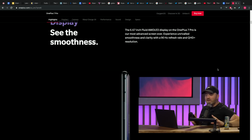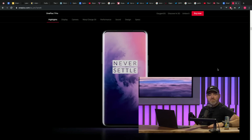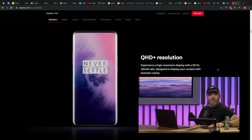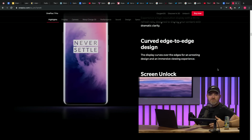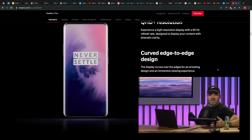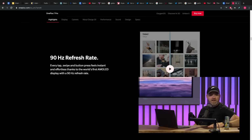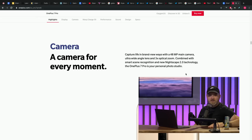This is a serious thing. I'm like, what are they going to do to improve it for the 7T version? Imagine being in those meetings, figuring out what can we add here. It's got QHD plus resolution, the in-screen fingerprint sensor, good battery life. It's really tough to figure out.